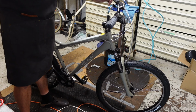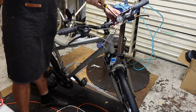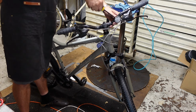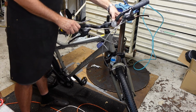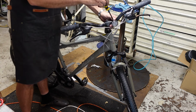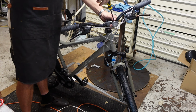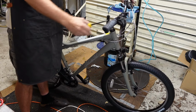Okay, this reflector is in a really dumb spot. Somehow it migrated up there. Oh, somebody put a computer on their bike and moved the reflector way out of the way. Yeah, computers. Have I ranted about that yet?